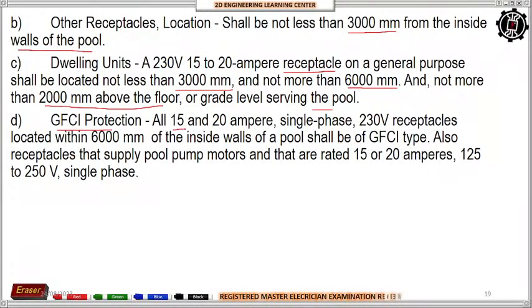GFCI protection: all 15 and 20 ampere single phase 230 volt receptacles located within 6,000 mm of the inside pool wall shall be of GFCI type. No? So the outlets or lights within 6 meters from the pool shall also be protected with GFCI, even if those outlets have nothing to do with the operation of the pool. As long as it is within 6 meters from the pool, it must have GFCI protection.